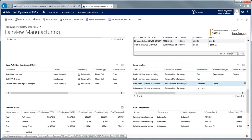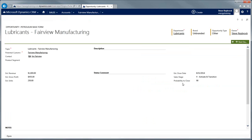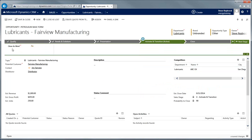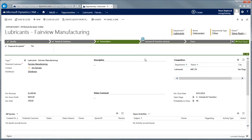Now, I mentioned about going into an opportunity. I'm just going to open up this lubricant opportunity here. And again, this is for Fairview Manufacturing. As you can see, here is my business process flow. I can move backwards in that process to see what's happened, simply by clicking on those areas. You can see under the qualify stage, I had to schedule my first appointment. That was completed. That took me into the needs and solution.